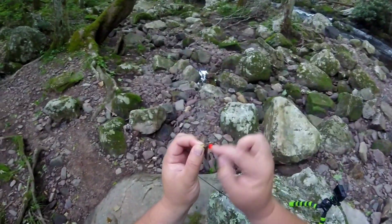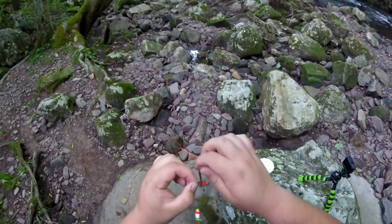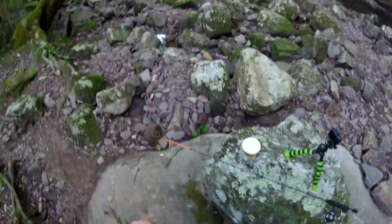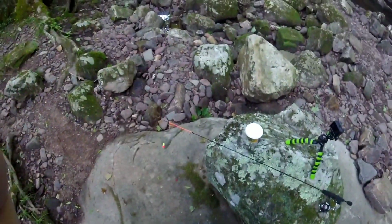I want to save plenty of room for my hook exposure. And then I've got this worm with two little dangling ends here. Perfect little presentation to catch some trout with, guys. Let's go try it out.